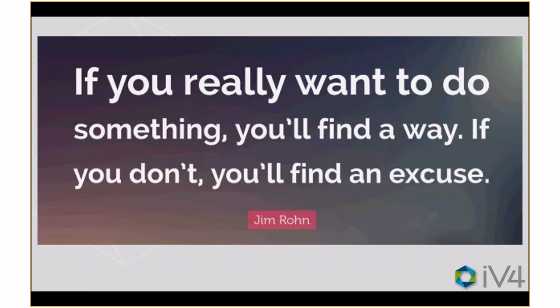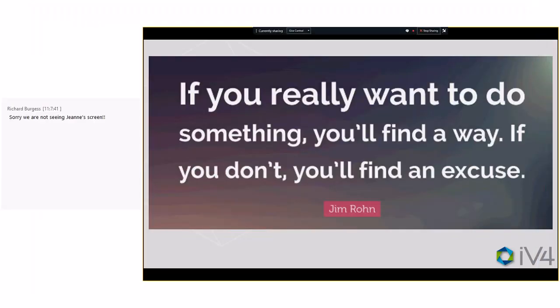One of the things that we see, and here's a quote: if you really want to do something, you'll find a way; if you don't, you'll find an excuse. I think we can all agree that that is the case. You'll see that people are collaborating in your organization, and those people have a way to get their job done. It may not necessarily be the way that you expect them to get the job done, or using the tools you want them to use.